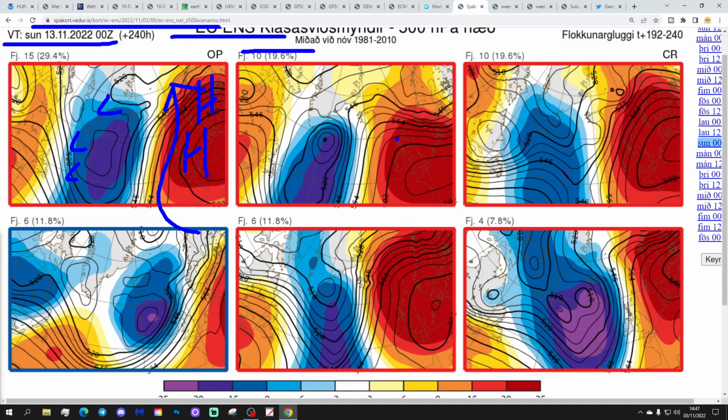10 just here with high pressure again right over the top of the country, mostly dry, very mild. 10 again with high pressure more or less over to the east of the country. They're all looking very mild, those options.